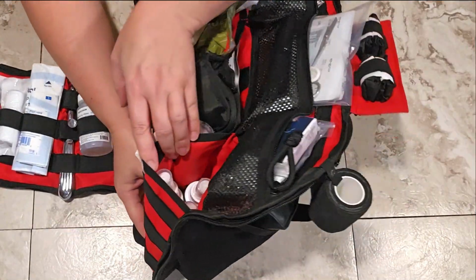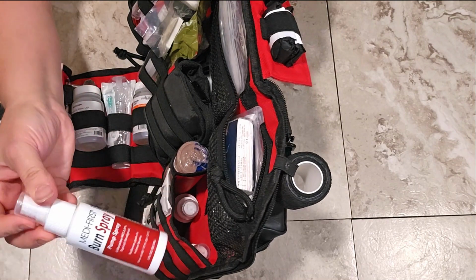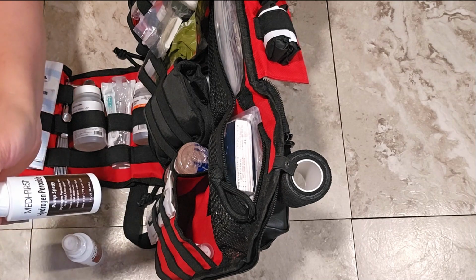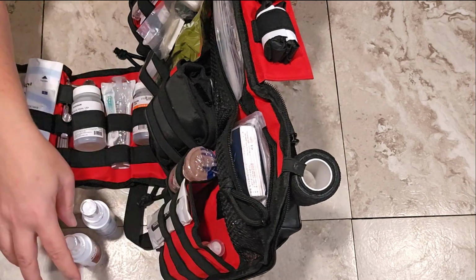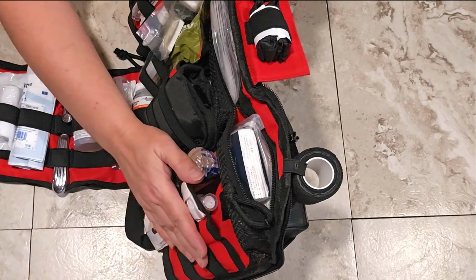And then inside of this pocket, we have got some different sprays. This one is a burn spray, hydrogen peroxide spray, and an alcohol spray. And so these are great because it's a large spray bottle, so there's a lot there. So that's going to last through a lot of usages.